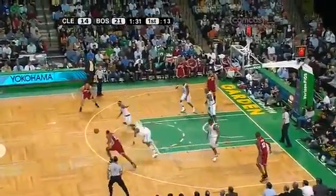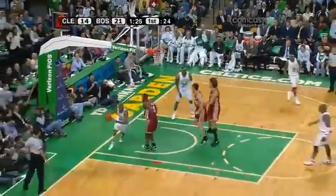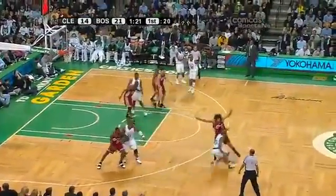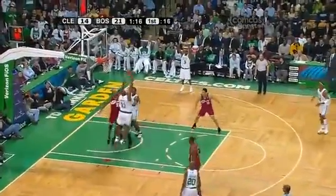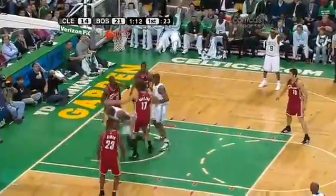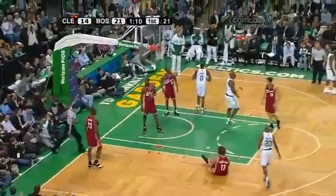James looking to create something, loses it. Rondo the loose ball. James back defensively. Rondo to Pierce. Missed it. Good hustle by Ray Allen to stay in the play. Davis spinning. Davis again. Rejected out of bounds. Foul's going to be on Varejao from behind.